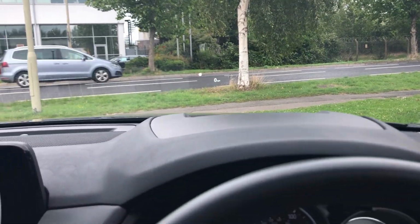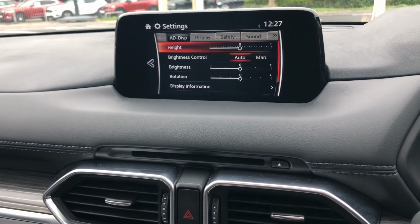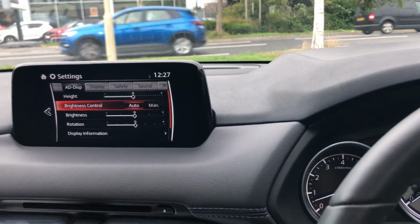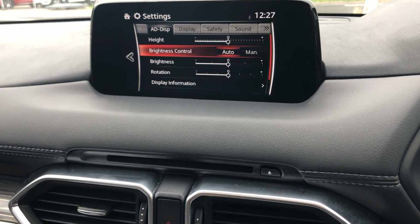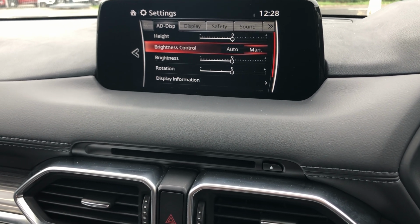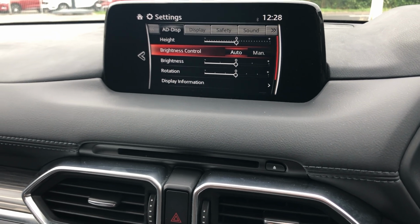So it will move around, and when you're at the right place, you press down and it will save it there. If you have it on the auto brightness, it does change it. If you were struggling with the brightness for any reason, because it will change when you have your auto lights on, so from day to night, if you wanted it brighter, you can go to a manual setting and then you can adjust the brightness yourself, but the majority of people have it on auto.